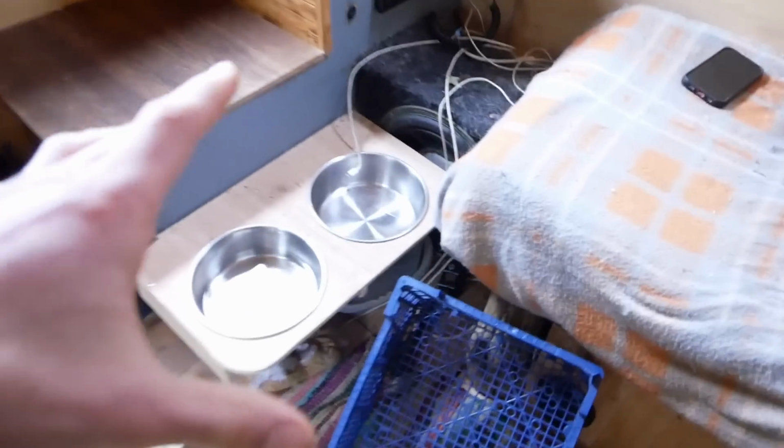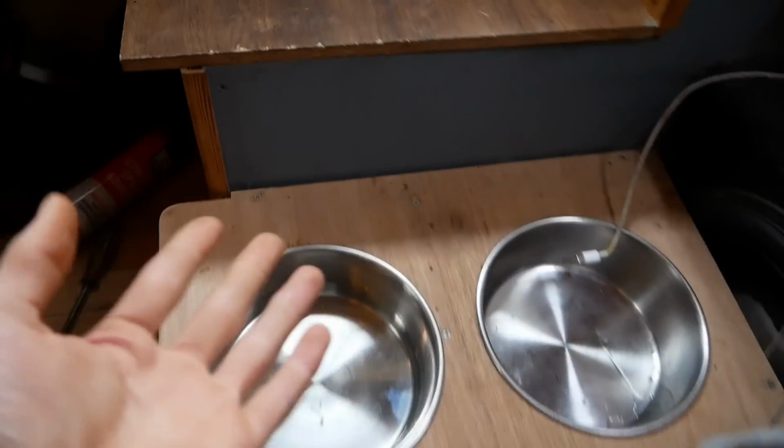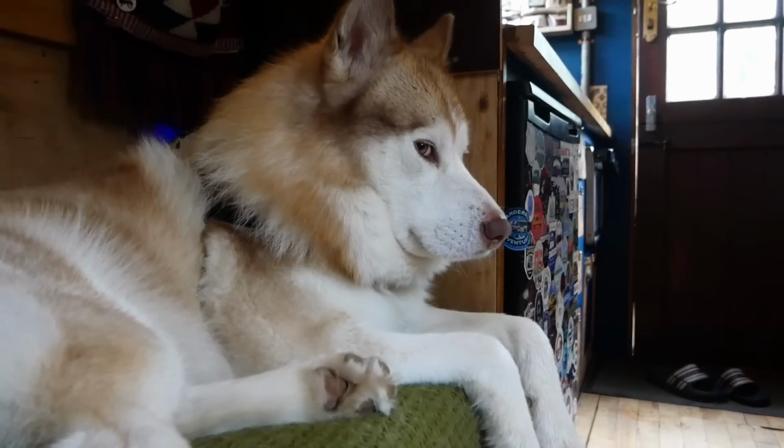This one needs a second coat, but that's not a big deal, because I've done a little bowl holder for Yoshi here, which is on a French cleat and can come off, and then it's got 2 legs on the side, and then it can sit on the ground outside if Yoshi's outside. Can't it, buddy? And there he is.